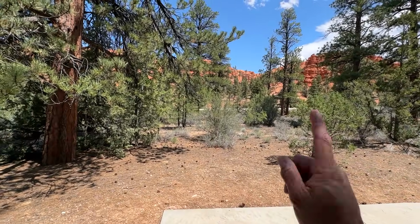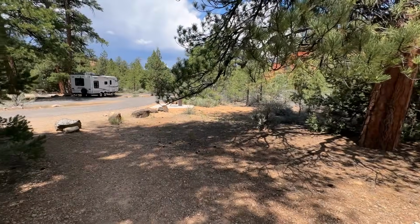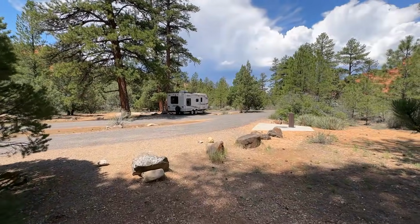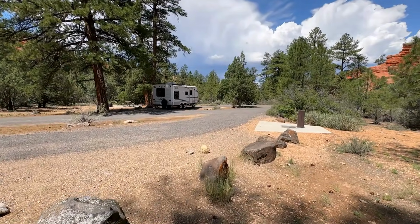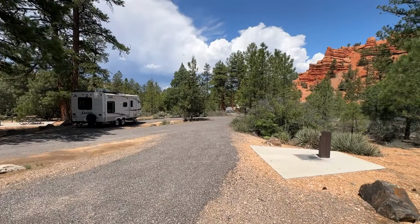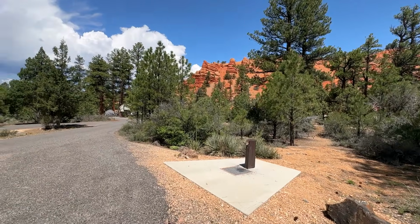A lot of these campsites are going to be next to the road. It's very conveniently located. You're probably, I'd say, less than 20 minutes from Bryce Canyon National Park. Plus, there's all this hiking and scenic beauty right here in Red Canyon.